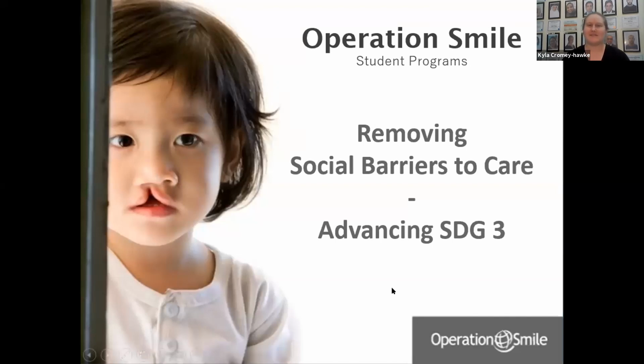Okay, so my name is Kyla and I'm the Student Programs Coordinator for Operation Smile Foundation in the United Arab Emirates. Our session today will be focused on removing social barriers to care, as well as looking at how Operation Smile's work is advancing Sustainable Development Goal 3.